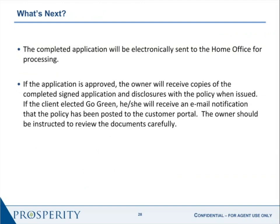So what happens next? There is absolutely nothing that you need to have printed out and signed with a wet signature. Everything gets sent electronically to us the next day. So if you don't see it in your agent portal immediately, just understand that it actually takes 2 business days to show up in your agent portal, because it takes 1 business day for Prosperity's home office to receive it, and then on the following business day, we push it out to your agent portal so you can see the progress of it.